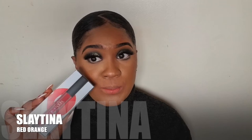Next one is Slatina. So pretty. We're getting into the reds. This is so pretty. Ooh, this is so vibrant. By the way, these do not have much of a scent on them. I like that, they're not overpowering. This one does have like a moussey texture to it. It glides on like butter.